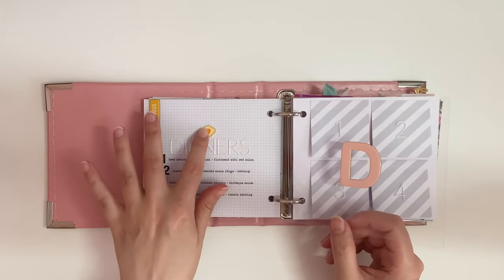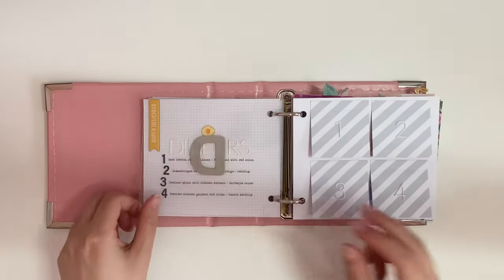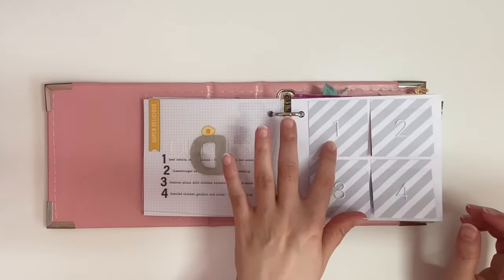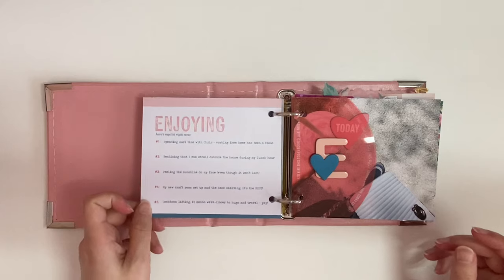That's the little old breakfast stories kit. There were some cute bits from there, like egg and an avocado and some bits. And that's just one of my stripy papers. So I just popped those in there like that.